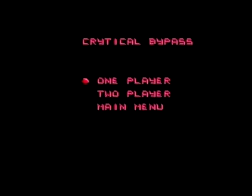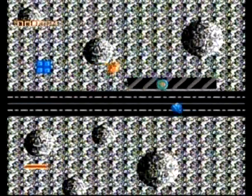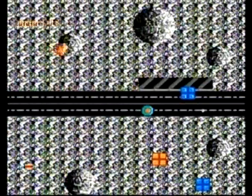Critical Bypass. This should be a fun romp. No, it's another space shooter. I don't know what I'm supposed to do. I could shoot in 8 directions. That's kind of nice. Ship control's a little jerky. Same deal. Random shit appearing all over the place.